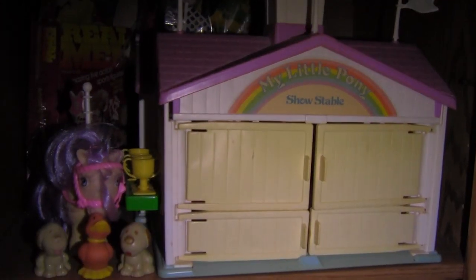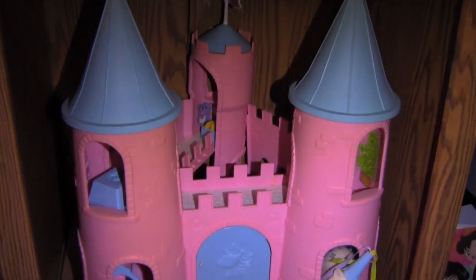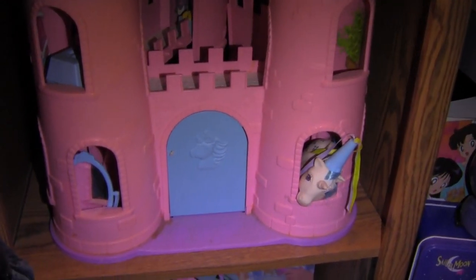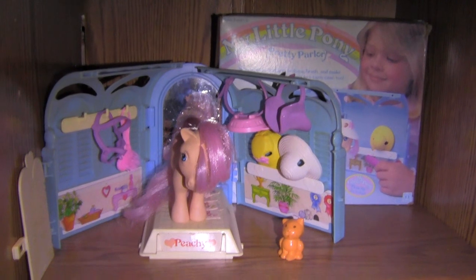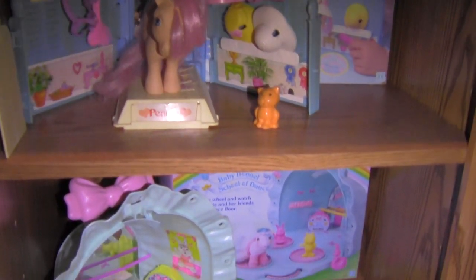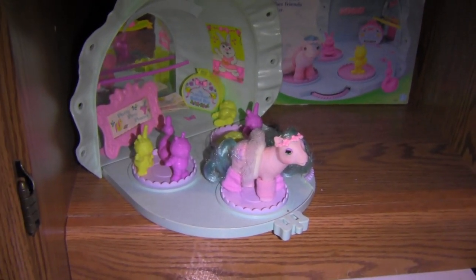But the My Little Pony vintage show stable, which is complete. Dream Castle, which is complete, including a little Spike. He's in there somewhere. I think I've got him in the castle somewhere. And see, I've got the Pretty Parlor with a box. And I believe the Pretty Parlor is complete. I believe everything's there. And then I've got the Dance School with a box down there. And that's all complete. So everything's there with that. So that's kind of cool.